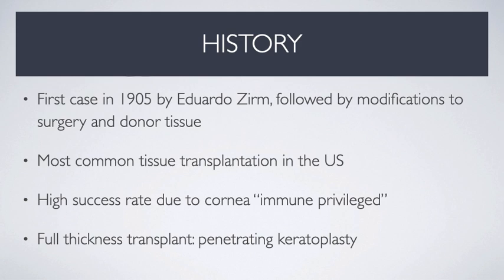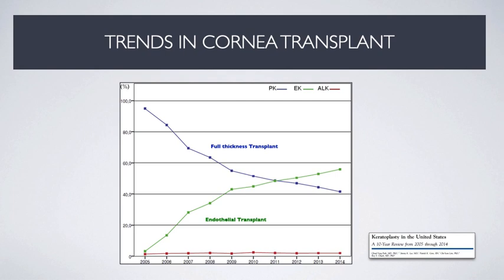And we've really started out with full-thickness corneal transplants, otherwise known as penetrating keratoplasty, as the traditional transplants. But as you look through the years, the blue line is full-thickness transplant as reported by the EBAA. A 10-year review shows a decreasing trend in these full-thickness transplants and an increasing trend in the green line called endothelial transplants, or partial thickness corneal transplants involving the back layer of cells of the cornea. The red line is ALK.